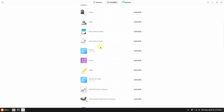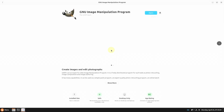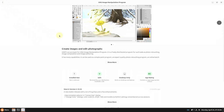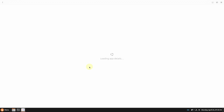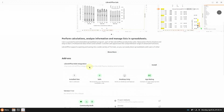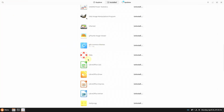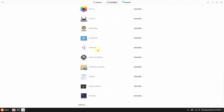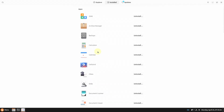So let's only open the important apps, which is GIMP. The version should be 2.10.33 or 2.10.34. Let's go back and open another app, which is LibreOffice. The version should be 7.5.2. The version is the same for every LibreOffice application, even if it's Impress or Writer, whatever it is. I think we opened every important app.